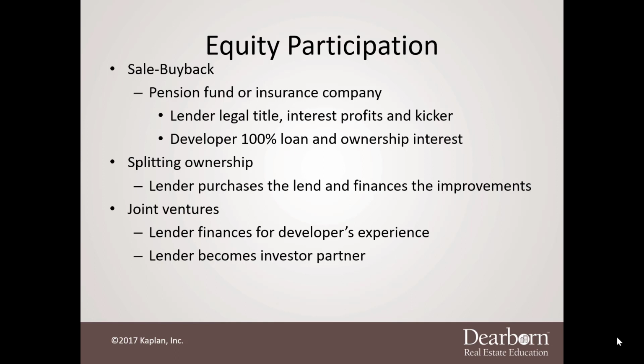Another participation deal that you may see is when the lender or large entity purchases the land, not land for development, and finances the improvements.